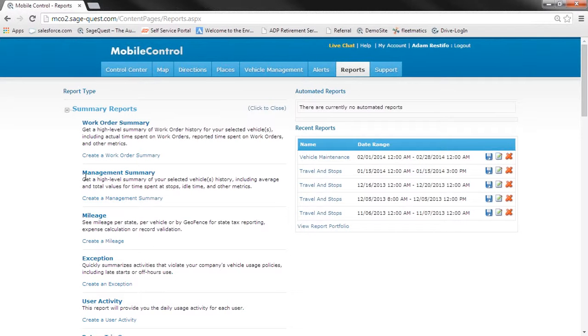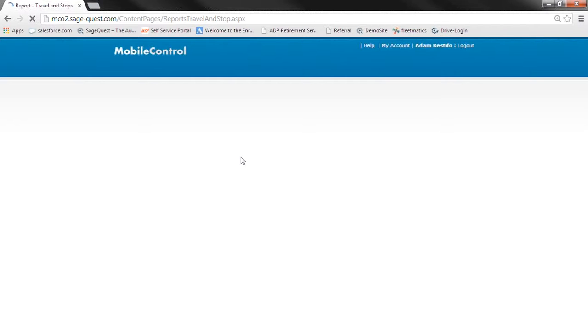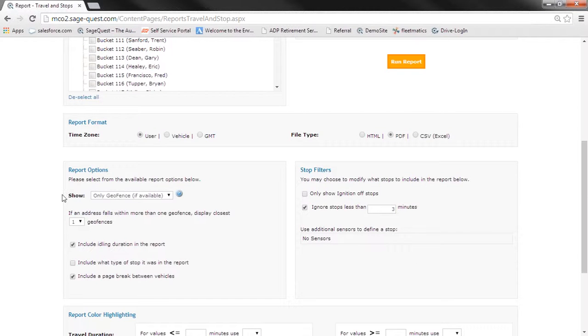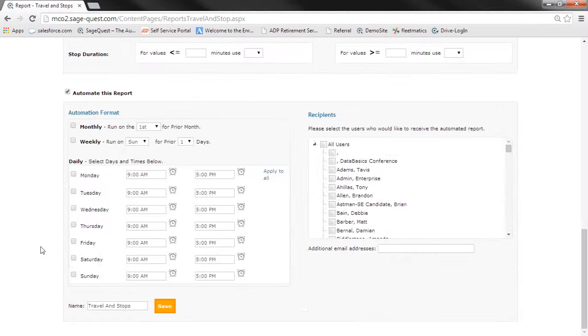In conjunction with the alerting, we have a full suite of integrated reporting you could set up. Now, all of the reports, including the fuel reports we already talked about, can be automated. So when you set up a specific report, you're able to customize the features on that specific report. Everything from type of file you want it run in, to filters, customized options. We even have color-coded highlighters that you can put on there to direct your attention to something important. From there, you're able to automate, where you simply check the box. The report will be automatically run and sent out to you on a daily, weekly, or monthly basis.